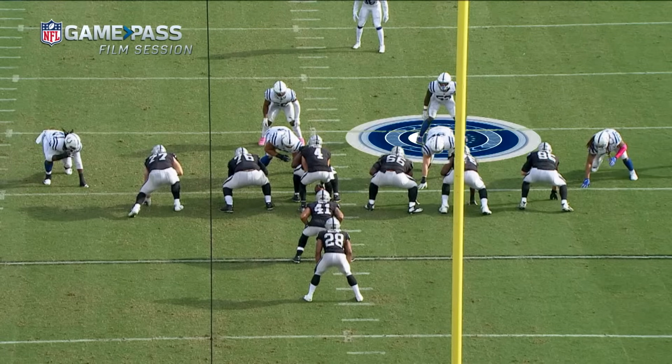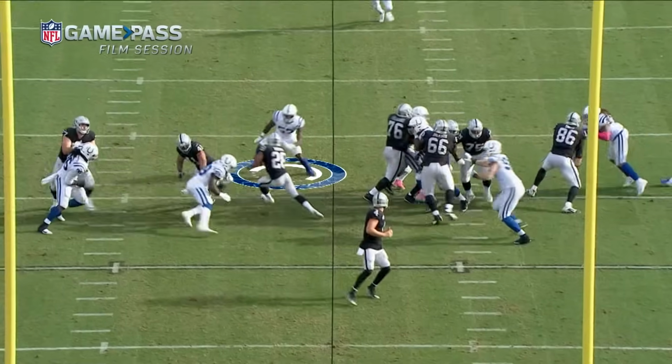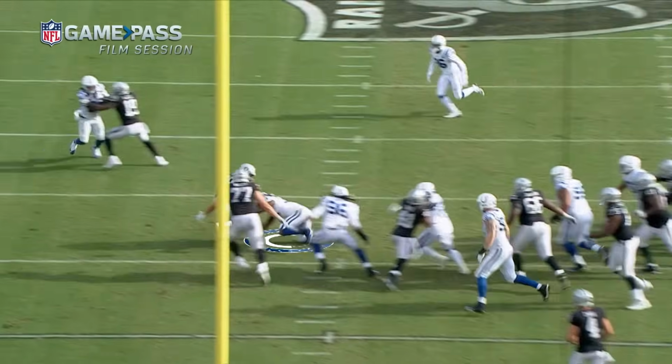It's another highlight tape. These are the ones coaches are clipping around the league. Not only in Indy, around the league. Yes, sir, this is how you execute. You had 5 of those this year.